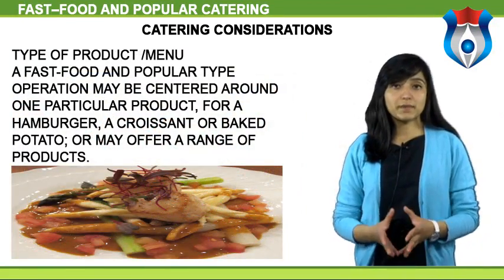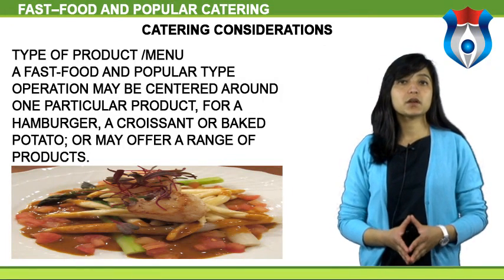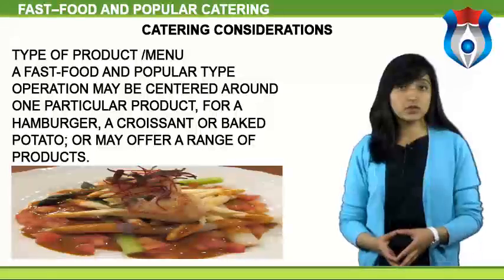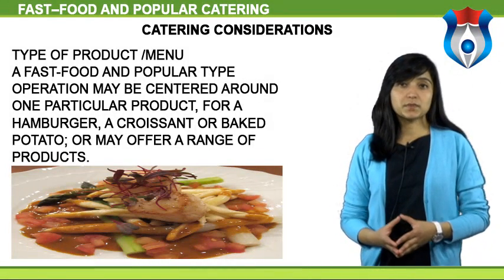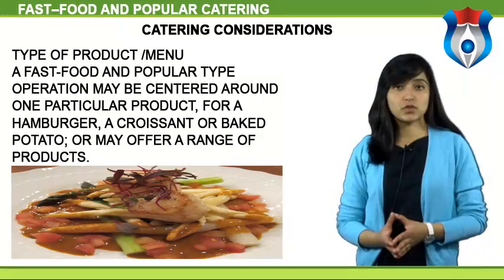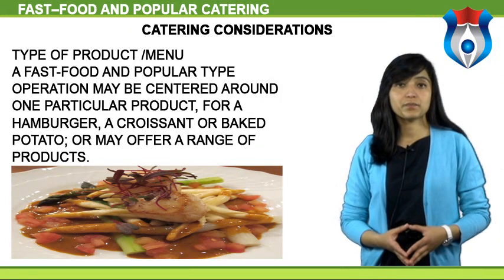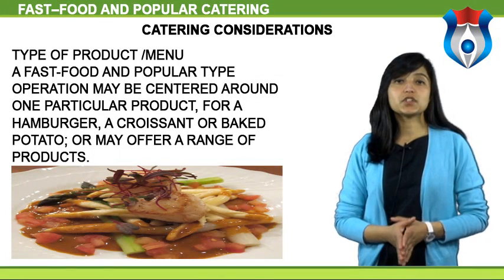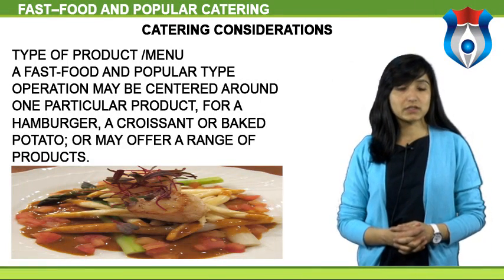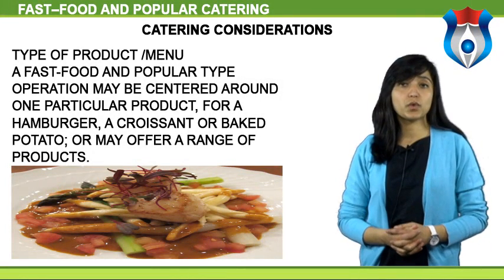Type of product menu. A fast food and popular type operation may be centered around one particular product, for example a hamburger, a croissant or baked potato, or may offer a range of products as, for example, found in coffee shops and cafeterias. Those operations that feature one or two standard food items achieve menu variety by featuring the standard item in a number of different ways.